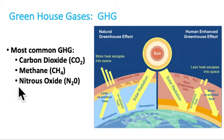So the most common greenhouse gases are carbon dioxide, methane, and nitrous oxide. You may see water vapor pop up as a greenhouse gas. Water vapor does function as a greenhouse gas. However, water vapor is not part of any of the energy sources. So we're going to limit our discussion to these right now.